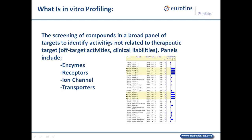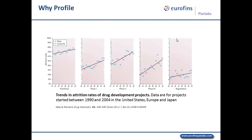An example of a typical in vitro pharmacological profile is shown here on this side of the screen. You probably cannot read it, but it is a large panel of targets tested at one concentration, and there you can see the result. And on the right side is just a graphical representation of the data. I will be showing throughout the presentation many examples of this type of profiling.